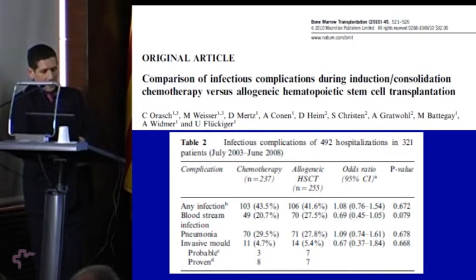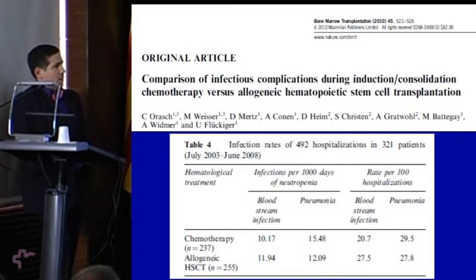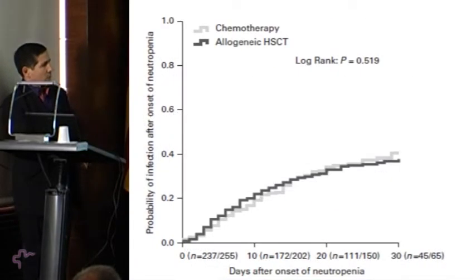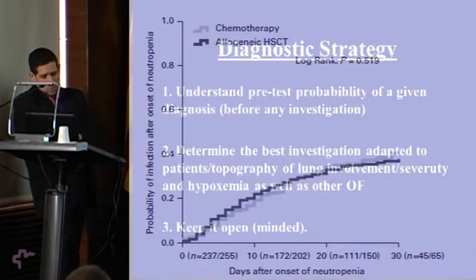of the cases. And another way to say it is that per 1,000 days of neutropenia, the risk of pneumonia is 15 per 1,000 in patients receiving chemotherapy and 12 per 1,000 in recipients of allogeneic BMTs. And of course, the longer the neutropenia, the higher the risk of respiratory events and bloodstream infections in patients receiving either chemotherapy or BMT.